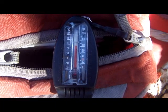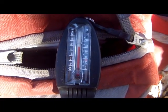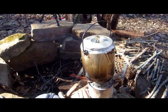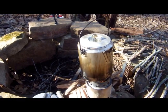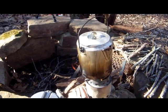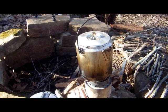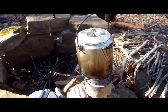That's the temperature inside the bag that the thermometer was sitting in, with the bag sitting in the sun. That is the magical sound of boiling water.